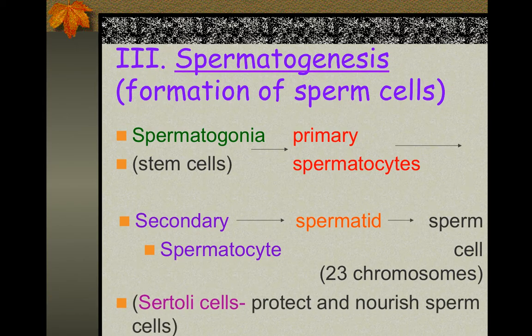So now the sperm, Sertoli cells. Make sure you write down the Sertoli cells. They protect and nourish the sperm cells throughout the developmental process. We are going to be looking for Sertoli cells in our lab, so.